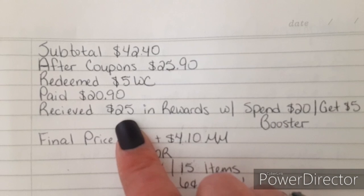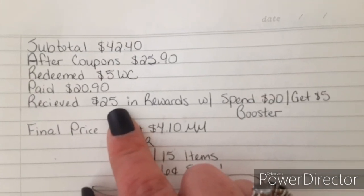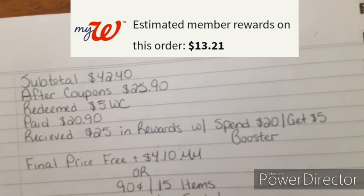I received $25 total in rewards. That's all of my register rewards and Walgreens cash back. I think it was $13. I'll pop it up here on the screen for you.